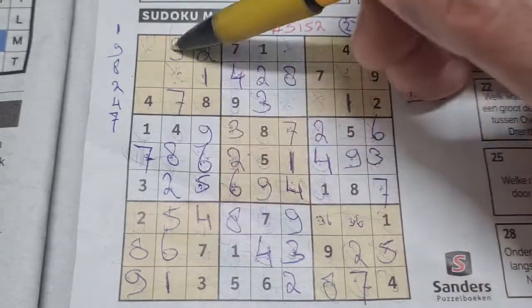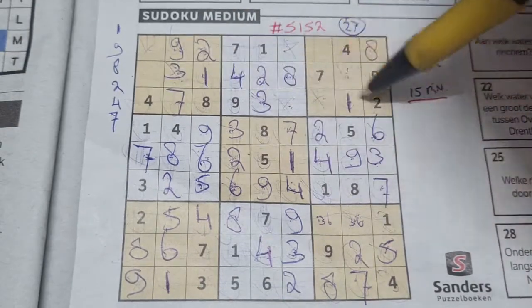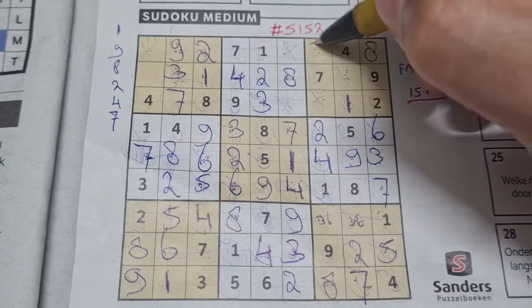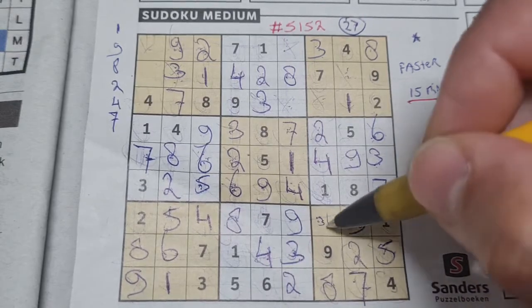1 box left in the second column for number. The 1, the 2, the 3 is missing. So we have a 3 in the third row. 3 in the second row, so in the first row, the only place left for the 3 should be there. Now we have a 3 here in this column. That box should be a 3, and this box should be a 6.